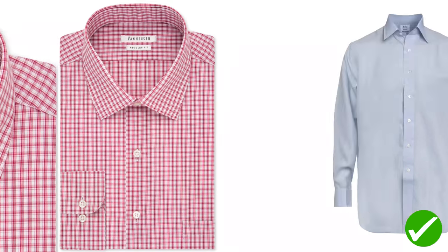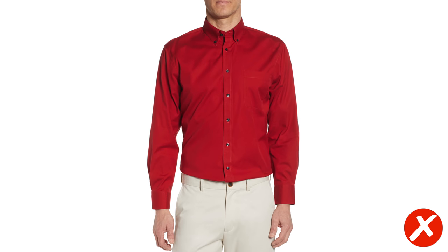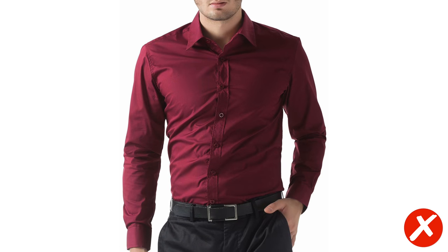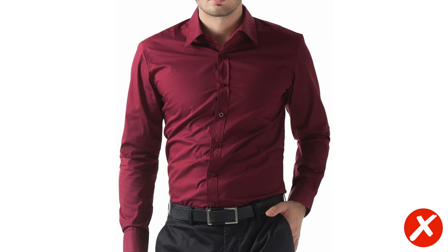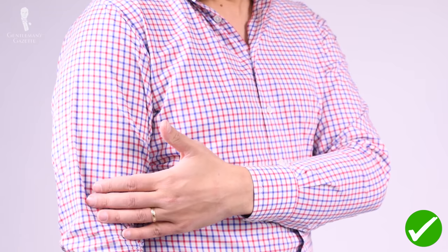And while pastel blue is a staple of classic menswear, we wouldn't really recommend solid red shirts, either bright or dark, as they don't really have much of a place in classic menswear. They're more at home in contemporary looks and don't mesh well with the more classic fashions that we're talking about. A shirt with a red and blue pattern could also be an option, of course.